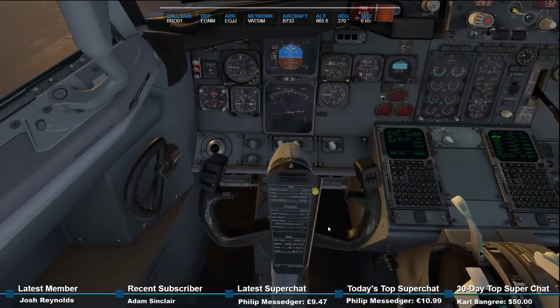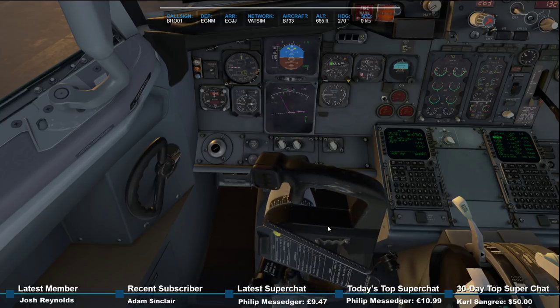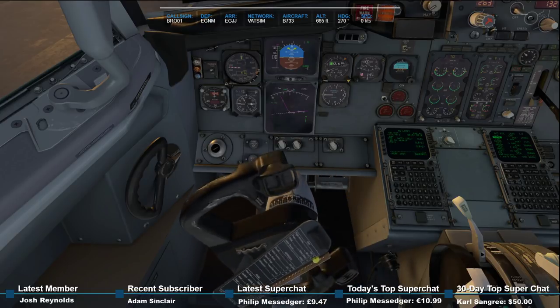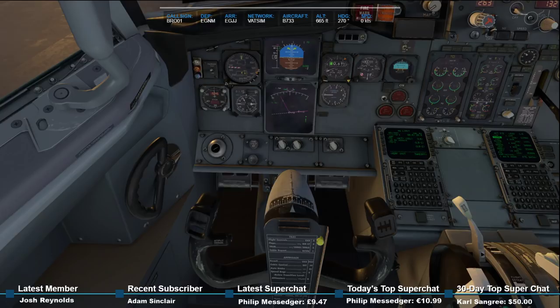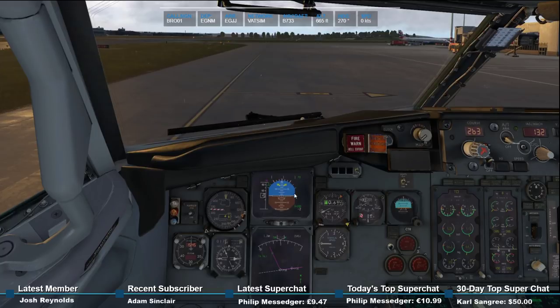So, full forward and full back. And we've got left, centre, right, centre. Let's check the rudders now. Full left, centre, full right, centre. That worries me, that the tiller's not turning. It was earlier when I tested it. I hope we can actually taxi in a straight line. I've had that problem before. Right, let's see what happens.